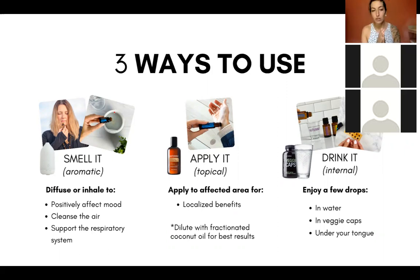Okay, so a little one-on-one on how to diffuse. You probably only want to put a maximum of about 6 drops in your diffuser, depending on your diffuser. If you have the big humidifier one, that's a different story. But on a standard doTERRA diffuser that runs for around 10 to 12 hours, you're going to put around 6, maybe 8 drops if it's a bigger space. Okay, so this is an awesome way to support the emotions.